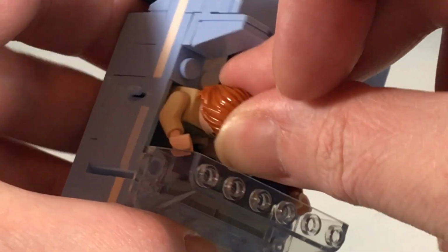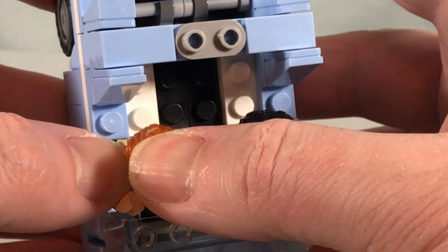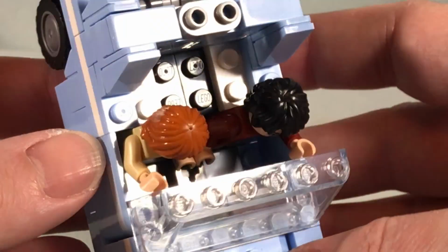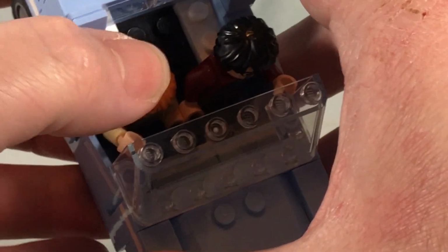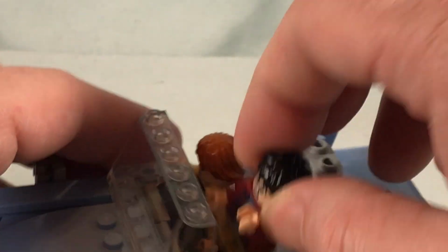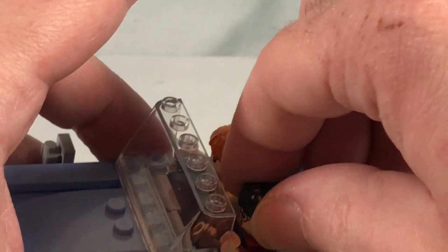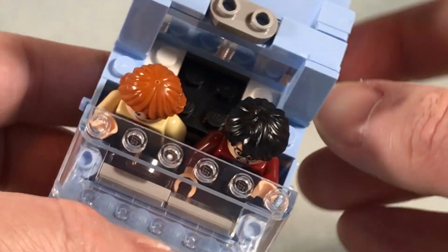I kind of wish they would give him, I mean, I know that they were smaller. This is from the second year. And they kind of fit next to each other. It's a little bit of a tight squeeze though, honestly. If you open the door a little bit, it helps, but also just kind of positioning their hands. Like if I bring Harry's hand up here a little bit, it helps just to get them in there. But they fit. It's a little snug.